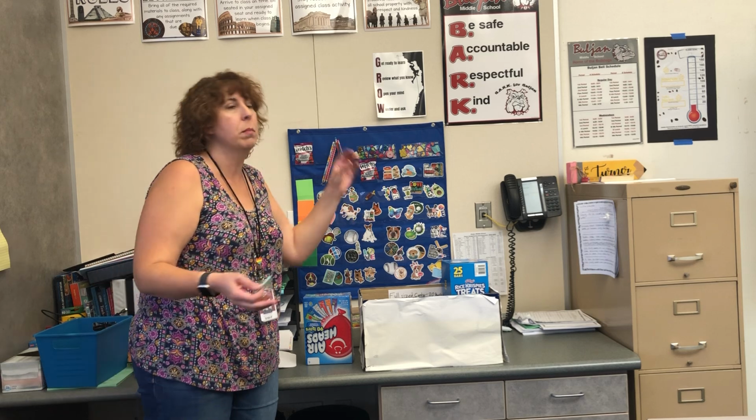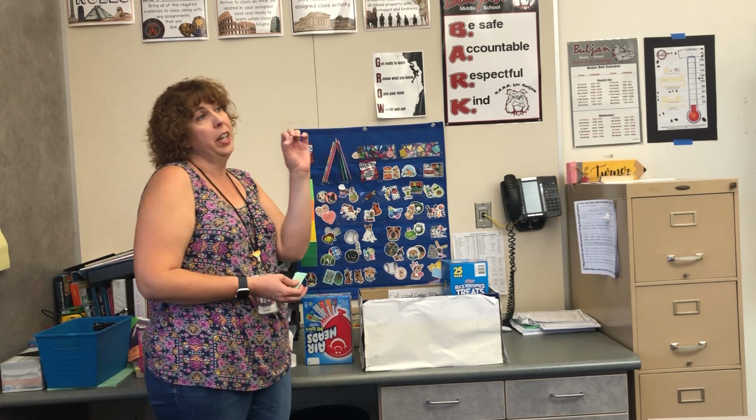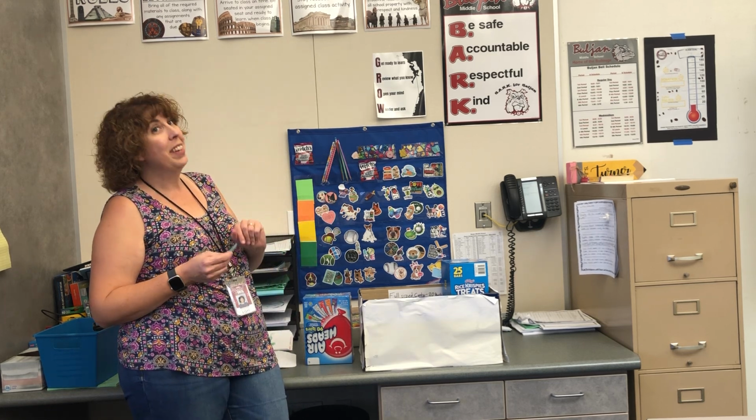And I think variety is key too. Sometimes the little prizes are fun, and sometimes it's really hard for kids to get BarkBucks, so with those smaller cost items, they can still find something. And some free ones. Yes, yeah.